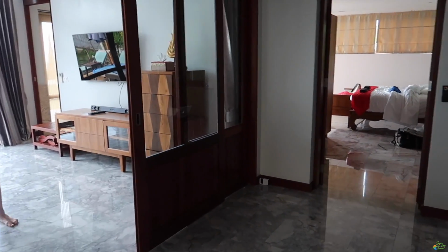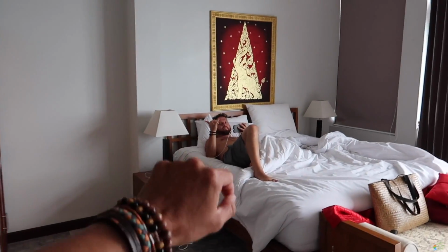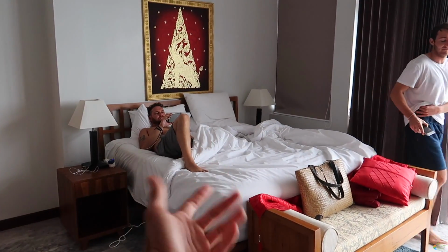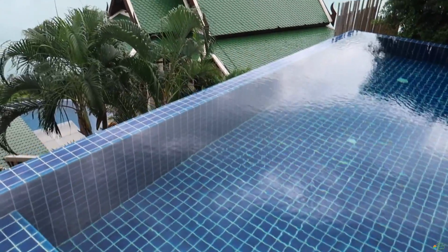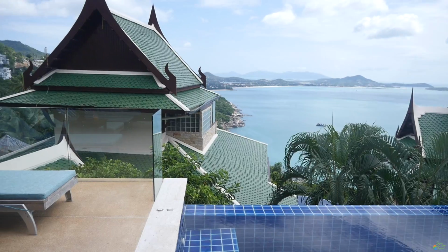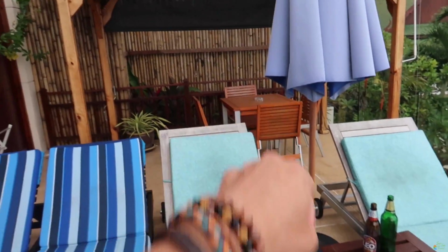And walking into the villa, on the left-hand side, you got David right over here, and you got the first bedroom. You got Dustin and David sharing this room, so it's a full king-size bed, and it even takes you outside to the pool. The bedroom's connected to the pool. It's absolutely beautiful. Right when you walk outside, you have this pool right over here, and you have Koh Samui. Absolutely gorgeous. And you got 1, 2, 3, 4 lounge chairs and a table.